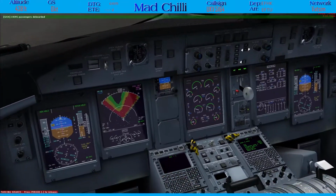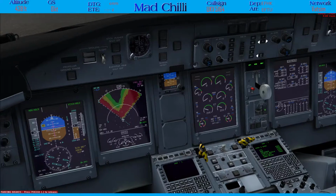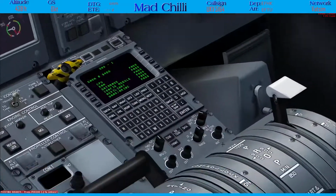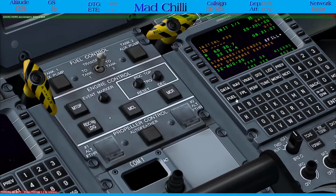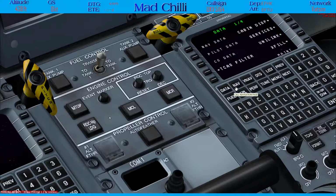Just checking to make sure everything's okay basically. Bye, thank you. Right, everyone's deboarding, everything's all good up there. We can request a GPU. Has it reset it though? It hasn't even reset it. Alright, forget it.